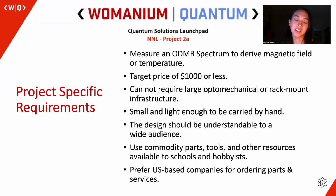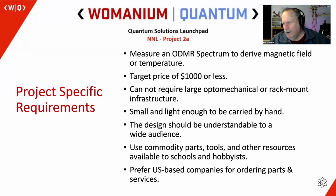And yeah, so our design should be understandable to a wide audience, so that teachers, students, or hobbyists are able to build the sensor themselves. Oh, and the device we're to design is referred to as ODMR, optically detected magnetic resonance. Our specific design was tasked with being able to measure magnetic fields.